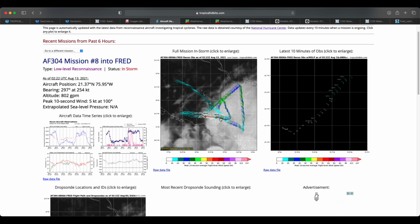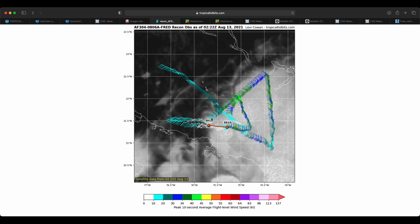Some of the latest imagery shows that, by the way, courtesy of Tropical Tidbits from Dr. Levi Cowan, they're still having fixes plotted here. That's our dog, by the way. 1013, 1020 millibar, not a really strong system. Pressures aren't really falling right now. So again, it has a way to go to really get itself back together.